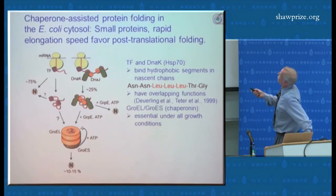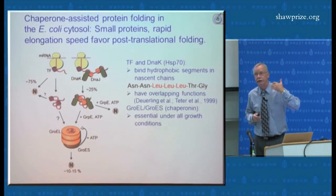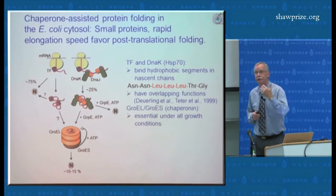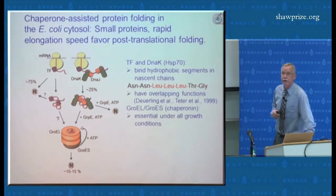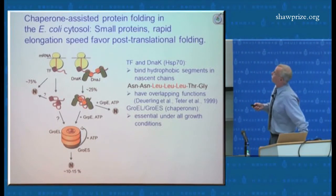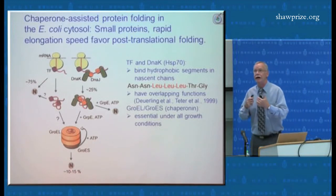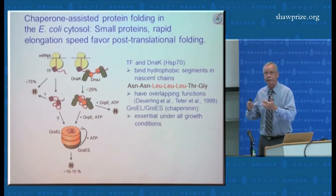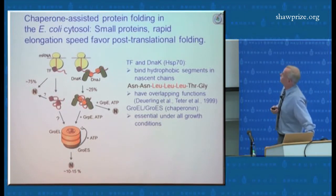And we also have relatively rapid elongation speeds on the ribosome. That means these proteins are synthesized rapidly, which, together with the fact that they are on average relatively small, makes us believe that this system favors a post-translational folding reaction. This is not to say that larger polypeptides do not begin to fold on the ribosome, but for the majority of chains, we think the chaperones that interact with the nascent polypeptide function in maintaining the protein in an unfolded but non-aggregated and therefore folding-competent state, up to the point where sufficient structural information is available for folding to go to native-like structures.